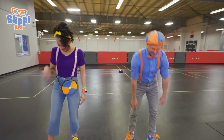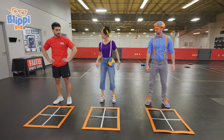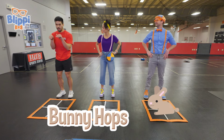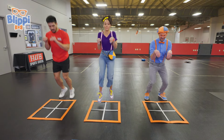Hey. You're so funny. So, what we're gonna do here is another footwork exercise. We're gonna be doing two-foot hops, also known as bunny hops. So, let's put our hands in front, like a bunny, and go back and forth with our bunny hops. Okay. Back and forth.